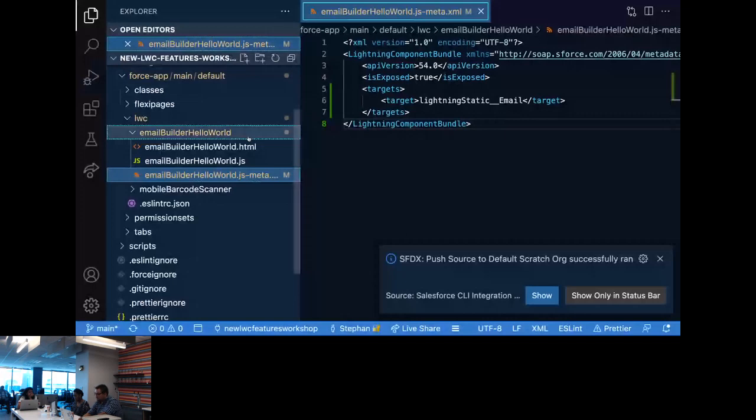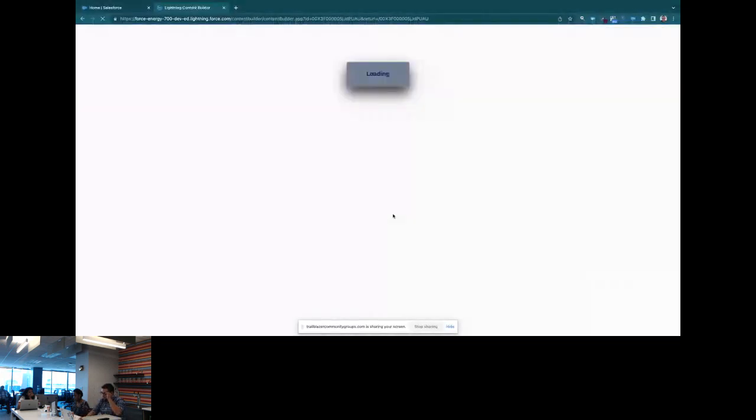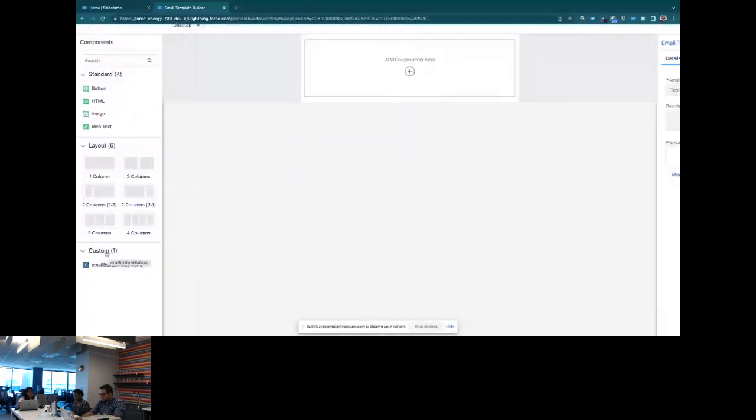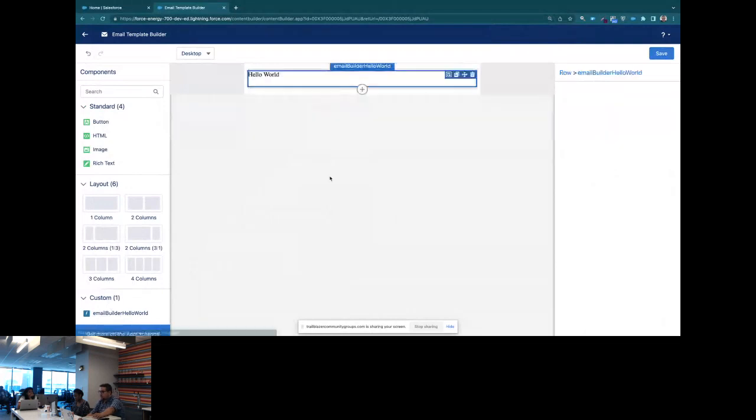Okay, and once that's done, if we go back into the builder and refresh this page, our component is going to do nothing. However, we have a new custom component section that's been rendered in the Lightning Email Builder. And so we can take that custom component, zoom in here a little bit, and drag that into our space here. And we have our Hello World component that's being driven by our Lightning Web component.